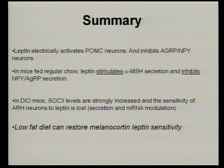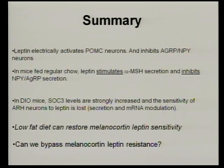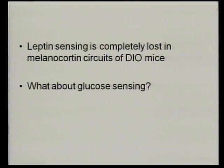We showed, in work I'm not going to show you, that putting the animals on a low-fat diet and food restricting them can restore leptin sensitivity to this part of the brain. And I think this is potentially one of the mechanisms by which food restriction causes weight restoration. It's not just that we're decreasing food intake and having a caloric insufficiency, it's that we can reactivate leptin sensing in the brain and re-establish these melanocortin pathways as set point regulators. Obviously the big question is, can we bypass leptin resistance? And there's a considerable pharmaceutical effort underway to determine if that's the case.